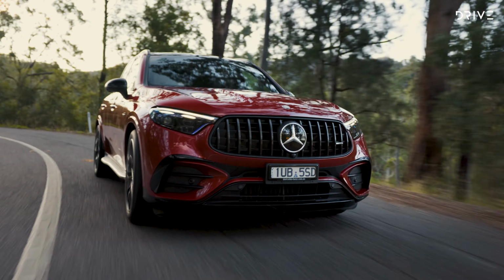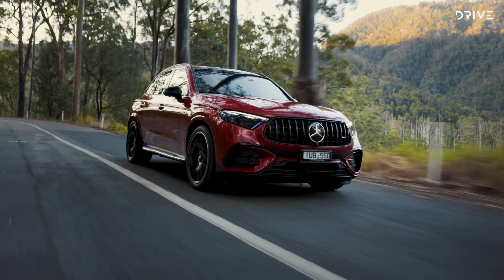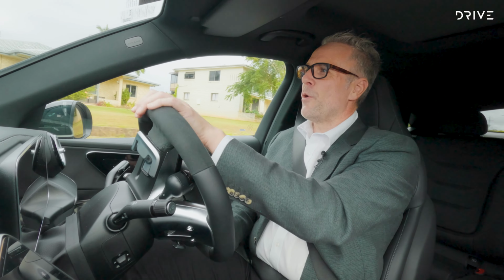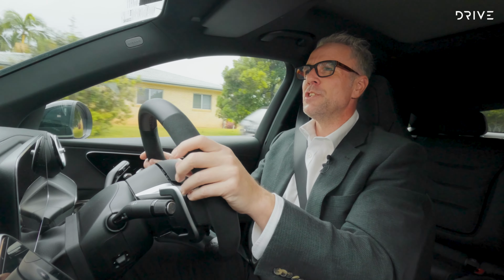It is a bit of a sleeper. It doesn't get the fat front arches that you do on the new C63 sedan, which I think is a bit of a pity. But that said, to change all that bodywork on the GLC, I get it why they haven't done it, and it does make this car blend in just that little bit more.